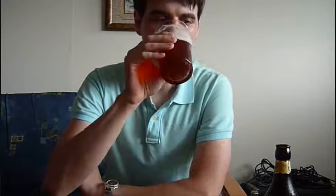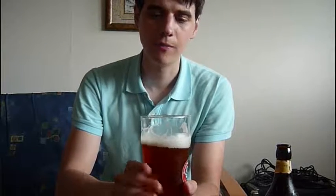Fruity overall, mildly sweet, not too sweet, that's not a very sweet ale. Not a bitter one either. You get some bitterness in the finish, not very dry, at least for now. And certainly get some biscuity malts and caramel notes as well.